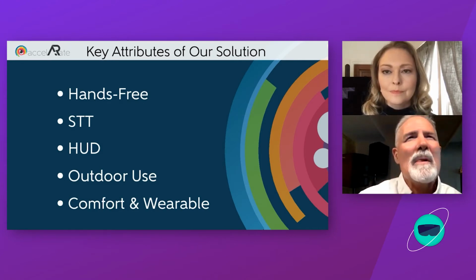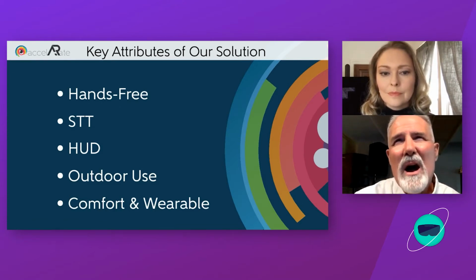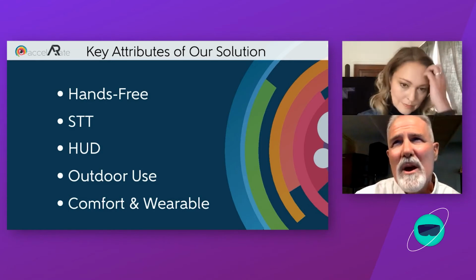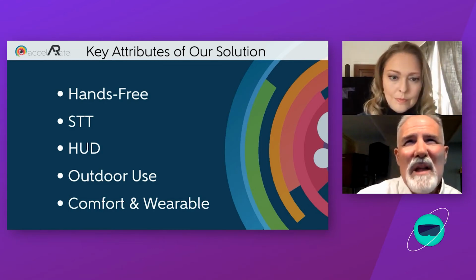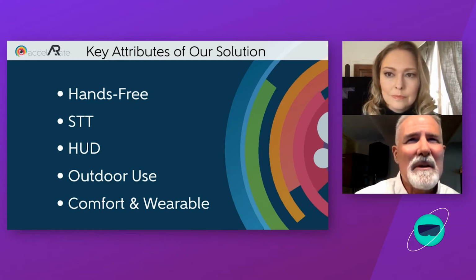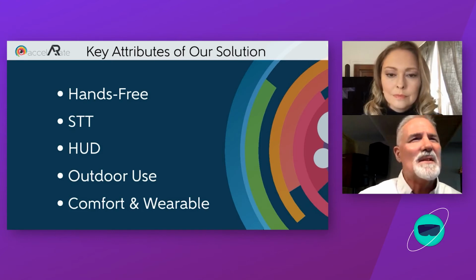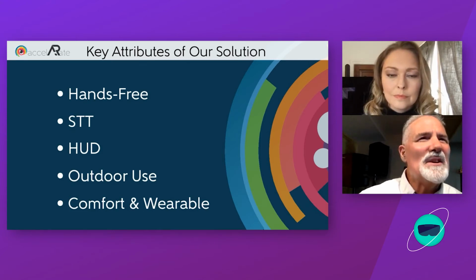Speech to text also provided the opportunity to gather QR or barcode capture, for example, allowing accurate and quick anchoring of relevant reference data. Some other things that came into play as well were things like the cost of the units themselves, and then also information security.